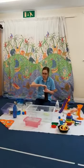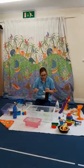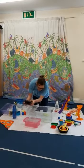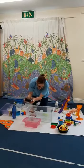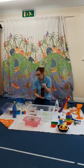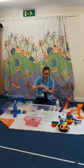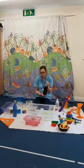But when we add them to the container, it can be quite nice just to pour it in and watch it fall. And because we've added the food colouring, hopefully your child will see the colour that little bit more and be able to watch it drip through. And if you do a big bottle, you can just keep going and going.